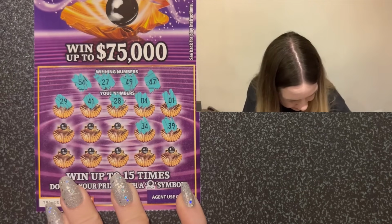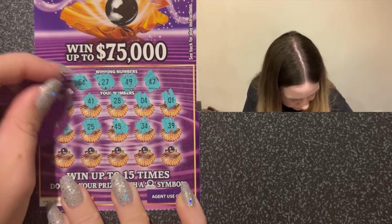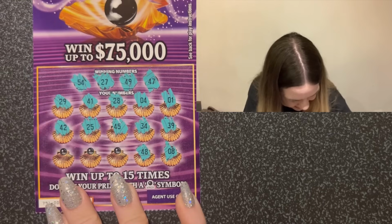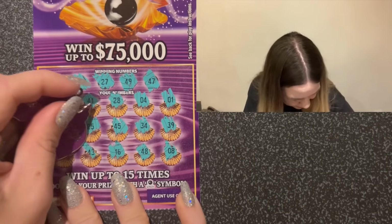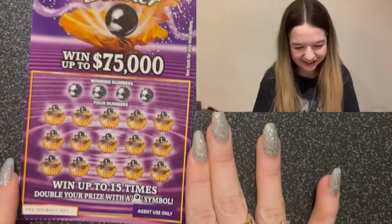Back to back. Ooh. All right, last one. One off. No. Nothing. Nothing. We're in the back half of the book. Come on, back half of the book.